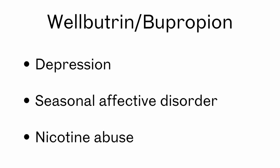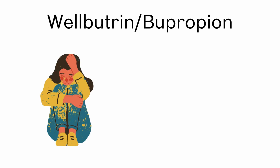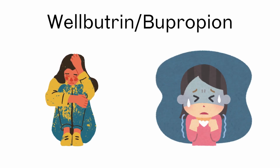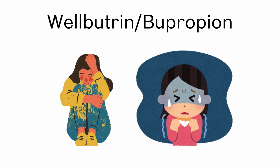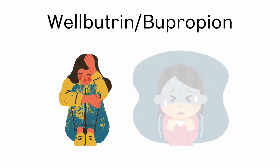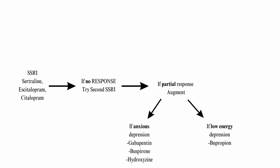There's no mention that this medication is approved for anxiety, but some studies suggest that this medication can be used as anti-anxiety. In practice, I use Wellbutrin to help patients with their anxiety, and I've seen good results. Some patients might be anxious depressed. In this case, we can augment with gabapentin, buspirone, and hydroxyzine.